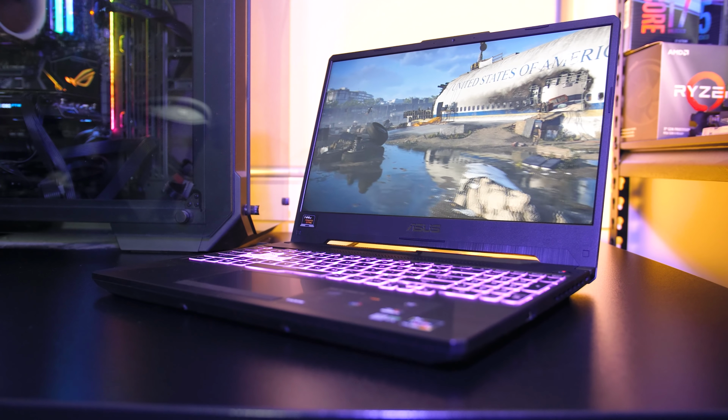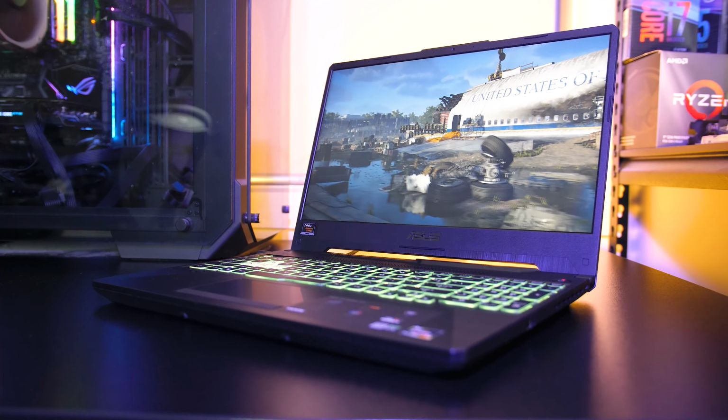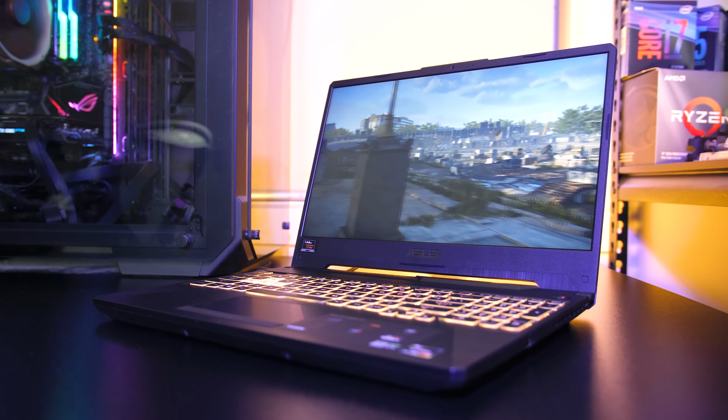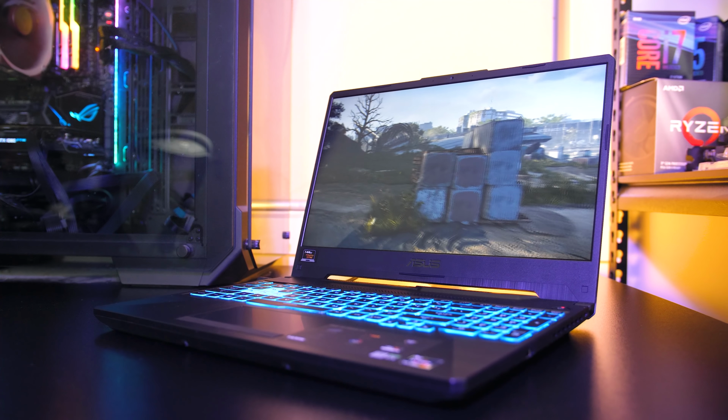Let's also take a look at how this config of the ASUS TUF A15 gaming laptop compares with other laptops. Use these results as a rough guide only, as they were tested at different times with different drivers.